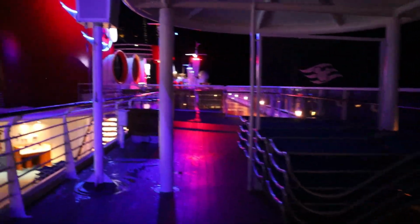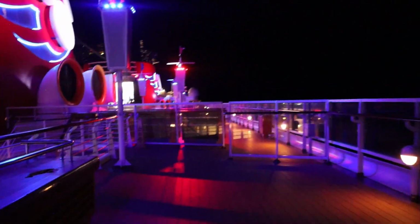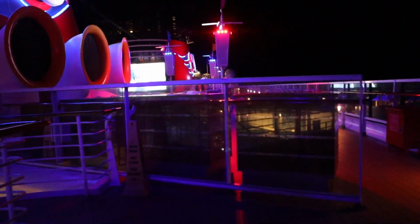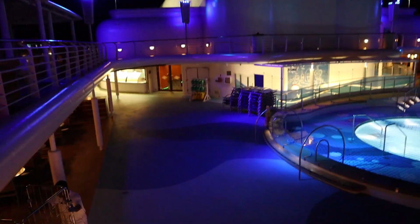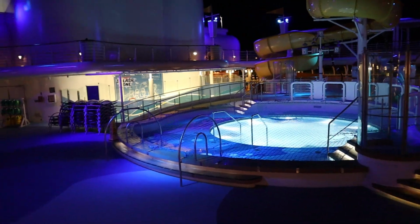Now I just stepped back outside those same doors and I am here going towards midship, but we're going to take these stairs down and head down to deck 9 and go from there. Now on this side of the ship, deck 9, you've got this pool area that's open during the day.